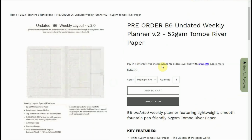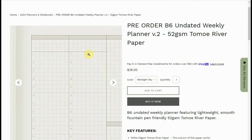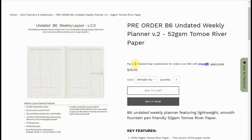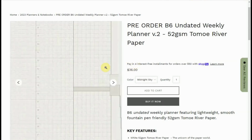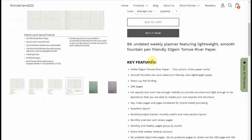Because B6 is narrower, it's still the same 3.9 millimeter boxes, but the columns are 1.4 inches wide. So very close to being able to get a Happy Planner classic box in there if you wanted to. A little too big, but you'd probably only have to trim a very small amount if you wanted to do that. I also didn't mention the months. The monthly spreads are interspersed between the weeks. They're not all at the front the way the Cousin is. They're interspersed, which I like.